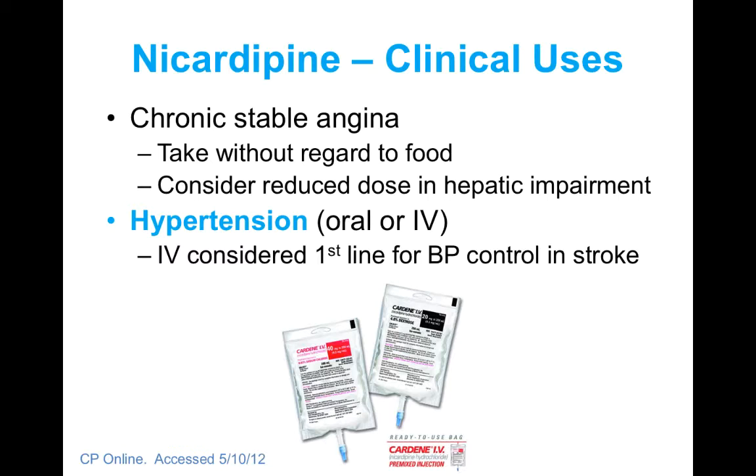There are both oral and IV formulations of nicardipine, but the intravenous formulation is again what's typically used for management in the acute setting. Nicardipine is actually one of the few IV antihypertensives that has some data specifically in patients with stroke, and it's now considered the first-line agent for ischemic stroke patients because in studies versus labetalol, it's been shown to get blood pressure under control faster with less variability and less need for adding on additional antihypertensive medications.